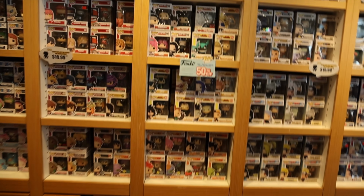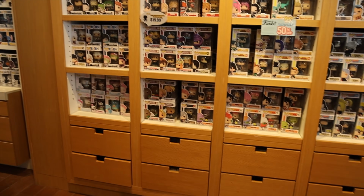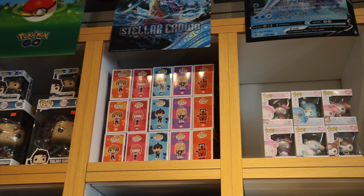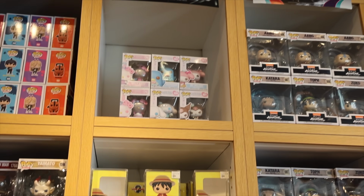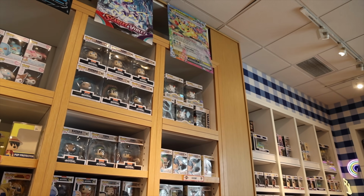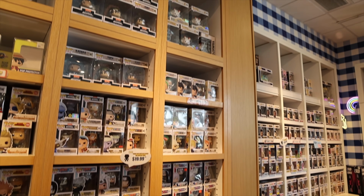Okay, so now we've looked over there. We've got to check out this section here, where there is, again, a lot of stuff, and I think this is kind of like the anime area from what it seems like. I think so, because there's a lot of Chainsaw Man up there. We've got some Hello Kitty, which isn't really, I guess it is anime, they've got a show. And then over here, we've got some from Avatar, as well as One Piece, and it really does just keep going.